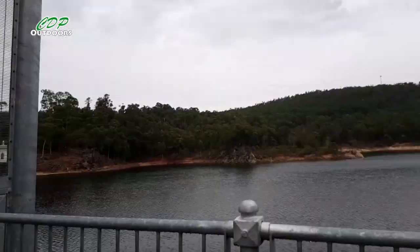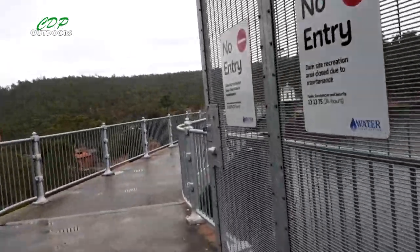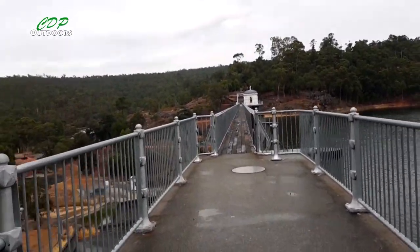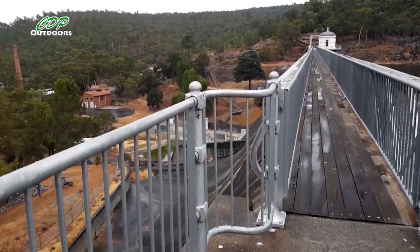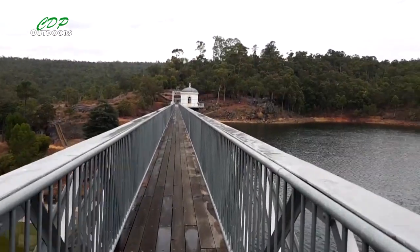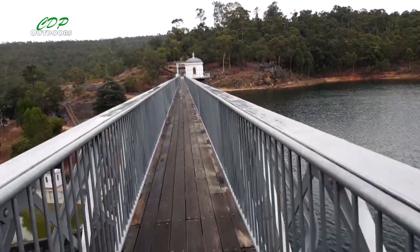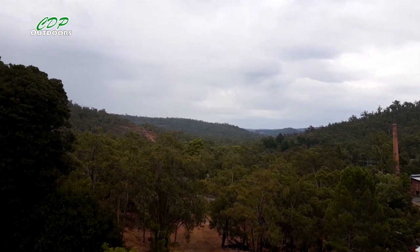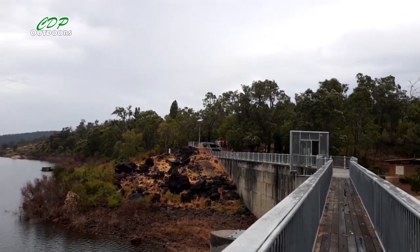This is the dam where water's pumped from here in Mundaring over 600 kilometres to Kalgoorlie. And there's the old pump house. All the videos I was taking were from the far side of the valley, over the next one, up the top one, all the way over, up that way, and then back down to here.